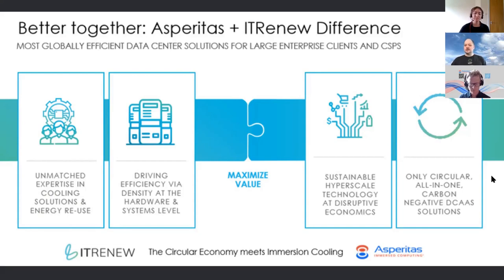And then as we see here, we're really summarizing the joint benefits between the two companies. We're able to take the unparalleled expertise from Asperitas in the cooling, the stability, the energy reuse, bringing that efficiency together with the hyperscale technology that we're both pulling from OCP and from our upstream clients, and bring that into that virtuous circular supply chain where there's basically carbon savings at multiple layers.